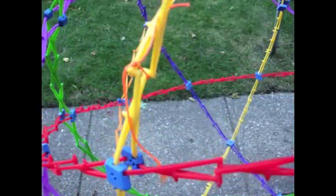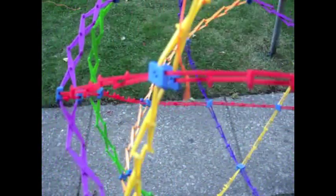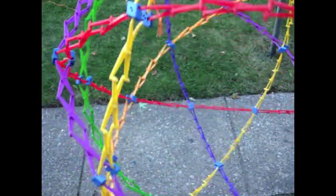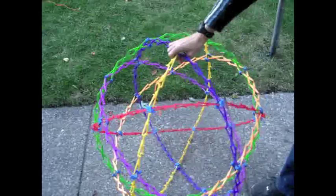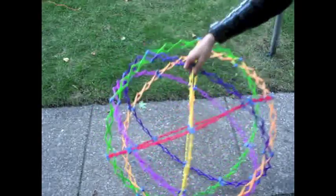I've added this string on here, which is preventing it from being closed. This sphere cannot be closed because that string right there is preventing the hinges from extending outwards there. Well, if I pressed hard enough on it, it would, but it'd break the string.